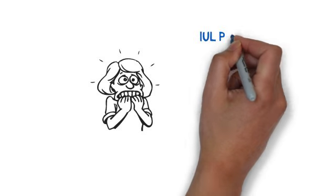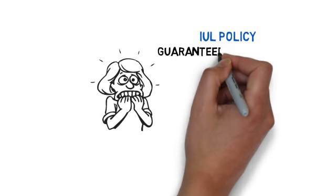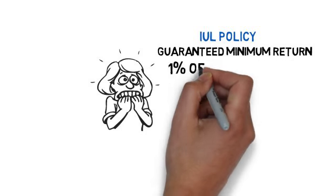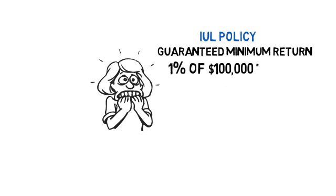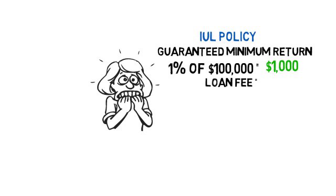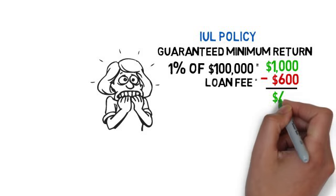Most IUL policies have a guaranteed minimum return of 0 to 2%. If you chose a policy with a 1% guarantee, then the worst possible scenario would be a 1% return on your $100,000, giving you a return of $1,000. After you deduct the $600 loan cost, you can see that you would still make a $400 return.